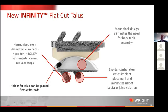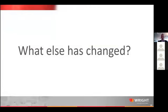And again, there's your monoblock design, which eliminates the need for back table assembly. This is all one unit. You pop it in, you don't have to worry about pounding it on the back table and getting that larger central stem in place. And then, of course, what else has changed with this Adaptus?